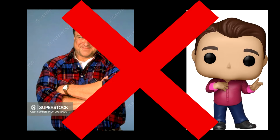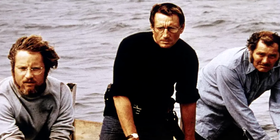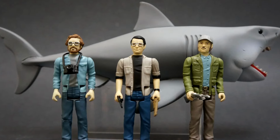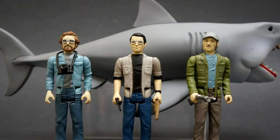From Roseanne? No? How is that? That is apparently Pam from Modern Family. See, a figure is like a caricature. It has to take the most recognizable aspects of the subject matter and somehow take those traits, shrink them down, and simplify them, and still make them recognizable.